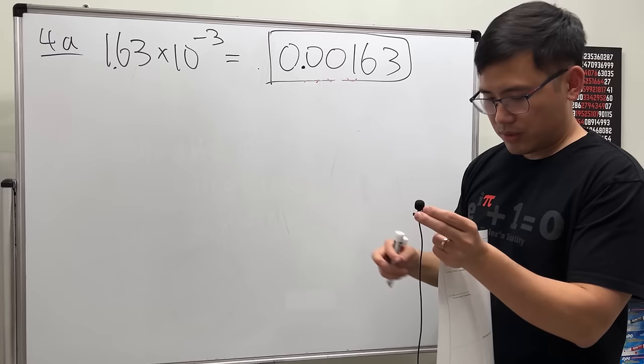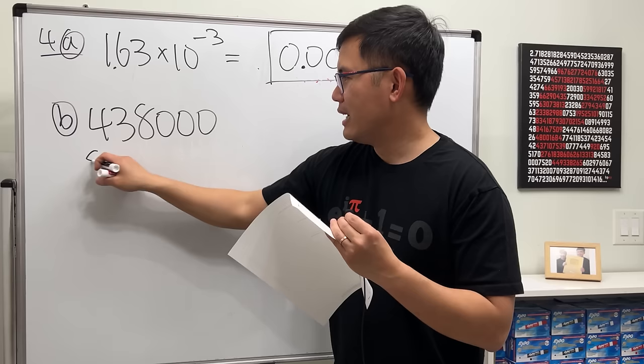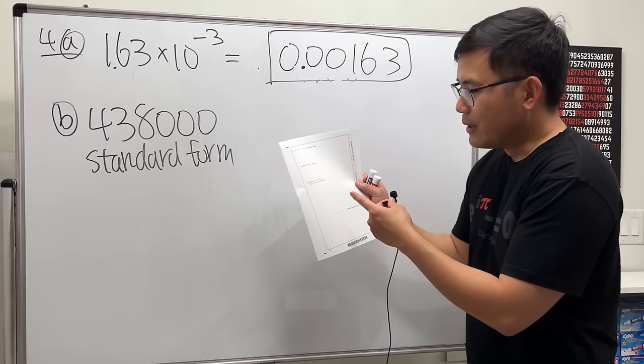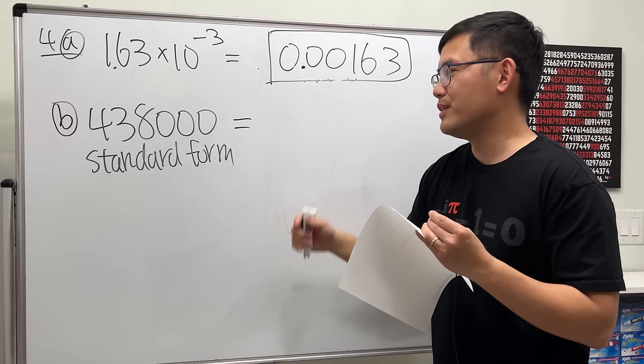Part B says we are going to write 438,000 in standard form. I thought this is in the standard form already. Okay, so part C says we have scientific notation and then we want the answer in standard form. So I am assuming standard form means scientific notation. So it makes sense, right? Because the first one you write as the regular number, and then right here you want to write it as a scientific notation. So just do it.